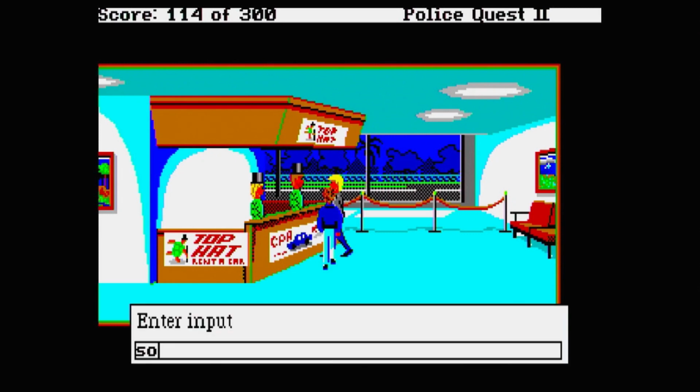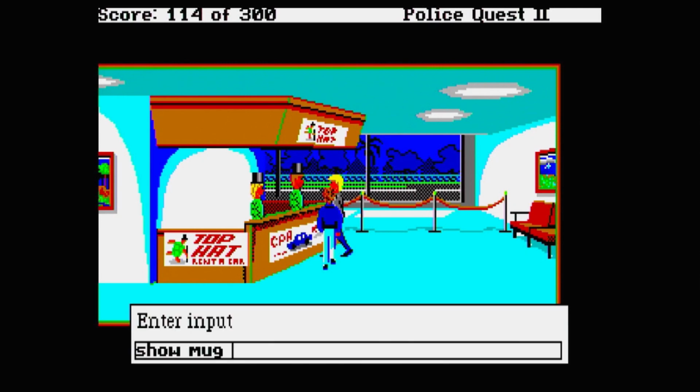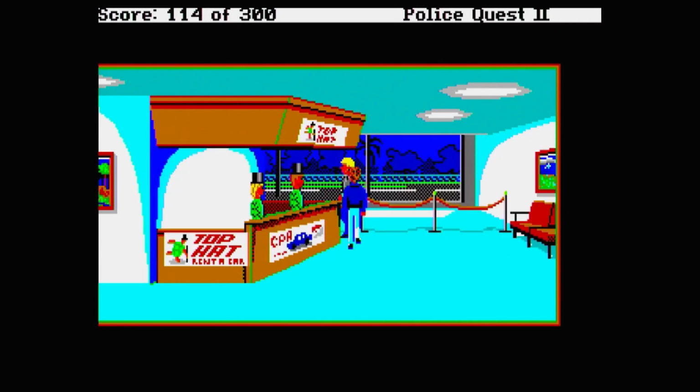Same deal here, show ID. If you don't show your ID, it's kind of funny. I think it says something like, "Why are you showing me this?" Same deal, what a mean looking fellow. Fortunately, I've never seen him before.